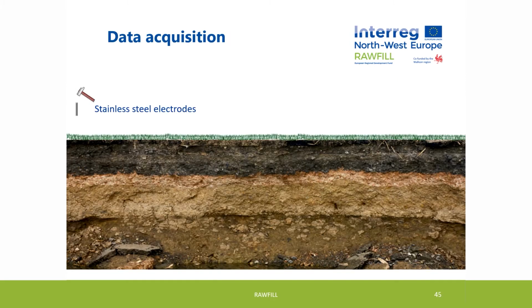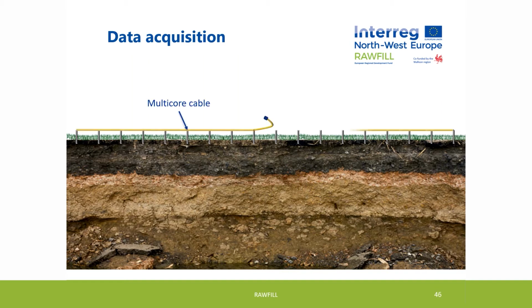The setup used in the field to collect electrical resistivity tomography and time domain induced polarization measurements is the same. It consists in planting a series of electrodes, generally made of stainless steel, in the ground, either along a profile to obtain a 2D image of electrical properties or along a grid to obtain a 3D image. The electrodes are then connected on multi-core cables, and these cables are then connected to a resistivity meter, an imaging system containing preloaded sequences for automated data acquisition.